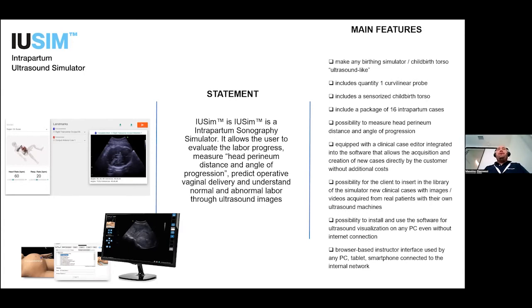The thing is that nowadays, everywhere in the world, there are many simulations of birthing, but none of them has an intrapartum ultrasound feature. So you can give your client, again, an extra value for an already made investment. In this case, a birthing simulator or a childbirth torso.